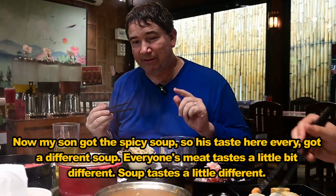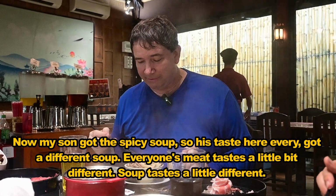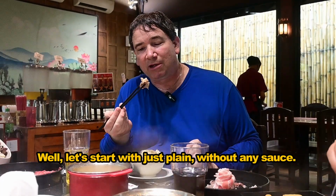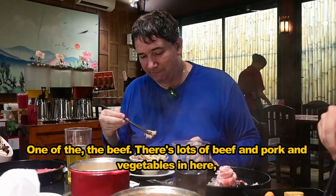Now my son got the spicy soup. To his taste here, everyone got a different soup. Everyone's meat tastes a little bit different, soup tastes a little different. But let's start with just plain without any sauce. One of the beefs. There's lots of beef and pork and vegetables in here.